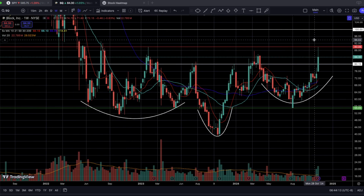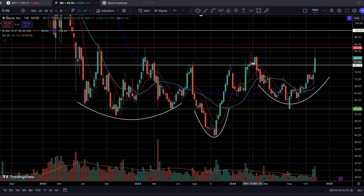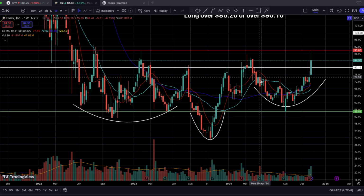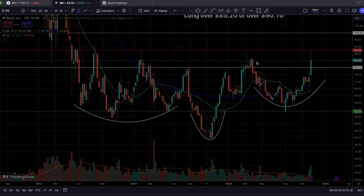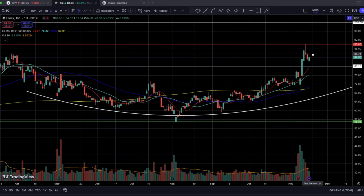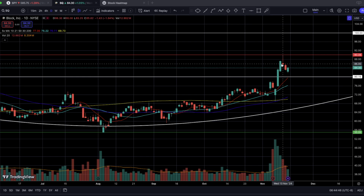Now, from a broader perspective, SQ here has a lot of lagging properties. The overall fintech sector is lagging, and so I wouldn't be surprised if SQ decides to run up and continue to run up this very week, this trading week, without any regard to what the overall markets are doing. In fact, if you go back to the daily time frame, when the markets have been pulling back, SQ has been doing the complete opposite.